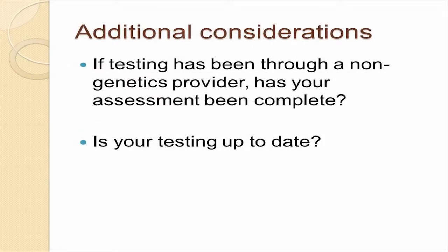And finally, there's a few additional considerations that I thought were important to highlight, just for the completeness of this video's sake. One is just that a lot of people may have had genetic testing, but not through a genetics provider, and sometimes when this happens, there's just a question of whether or not the total genetics evaluation for both the person and their family has been done completely. So sometimes someone might just have a negative test result, but there can still be other medical management issues. There can be other family members who might benefit from a little bit more information about the hereditary nature of some of these conditions. And finally, if someone has had genetic testing through another provider, there's just a question of whether or not that testing is still up to date.